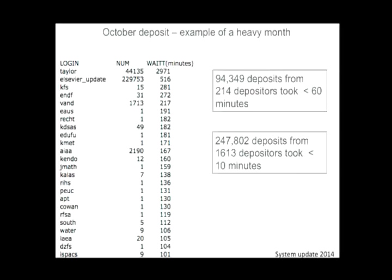So this is pretty much what goes on every month with regard to Elsevier updating. They have another account that they can use to send in their new stuff, which goes through much quicker. But you can see the longer tail of some of the bigger contributors. The thing to really note is that during that month there were 94,000 deposits from 214 depositors that took less than an hour, which is really pretty good given the onslaught of information coming in from Taylor and Francis and elsewhere for that month. And 247,000 took less than 10 minutes.